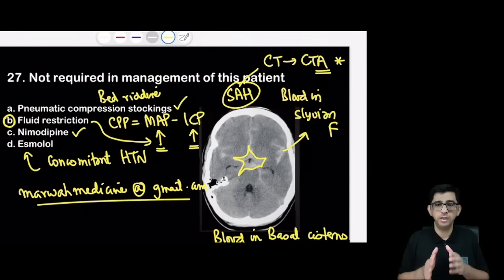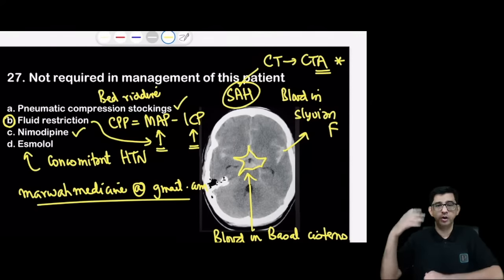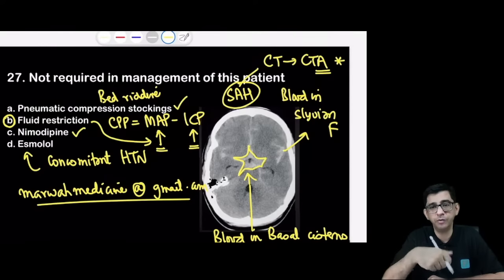In this image-based question, you have to pick up, one, the presence of blood in the Sylvian fissure, the star of death, that is the blood in the basal cisterns, which is present in this case, and make a diagnosis of subarachnoid hemorrhage. So it was a two-step question, and then in the end, you have to pick up, okay, these are the steps which are to be done for these patients.